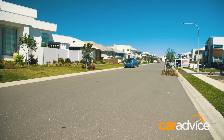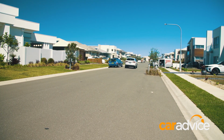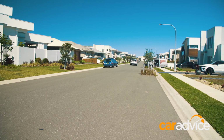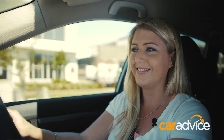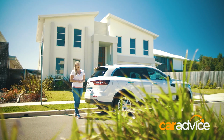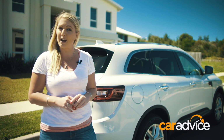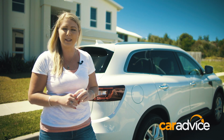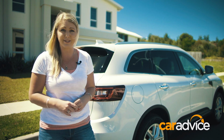Fuel consumption is a claimed 8.1 litres per 100 k's, and that's combined, and we've been doing a lot of urban driving and we're seeing around 11. It also has a 2-tonne brake towing capacity. Renault offer a pretty good ownership package with 5-year unlimited kilometre warranty, full roadside assist and 3 years CarAdvice servicing. Now that's due annually, but there's also driver-specific intervals that could stretch it up to 30,000 kilometres.